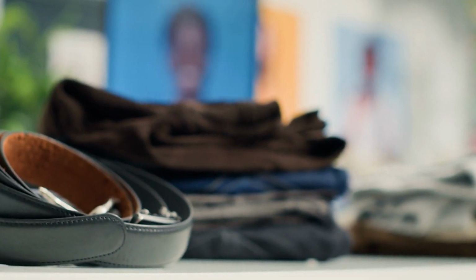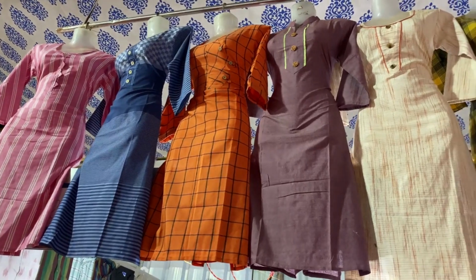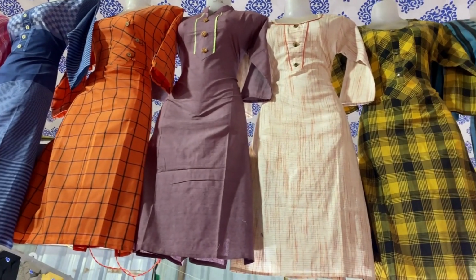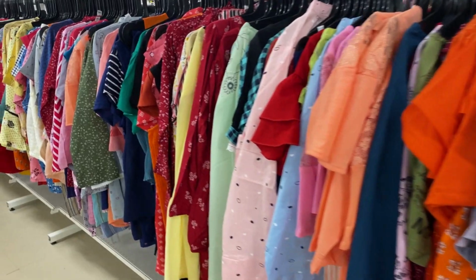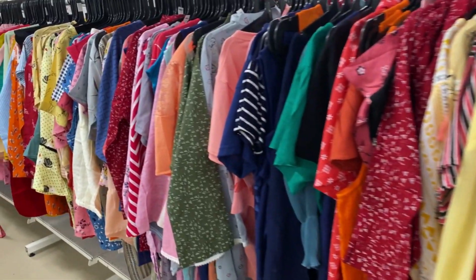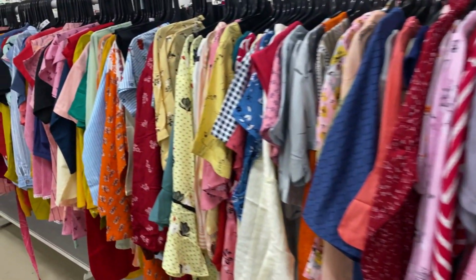Renting clothes is another emerging trend. For special occasions or seasonal events, renting can be a cost-effective and eco-friendly alternative to buying new outfits. Services like Rent the Runway offer a wide range of stylish options that you can wear and return.